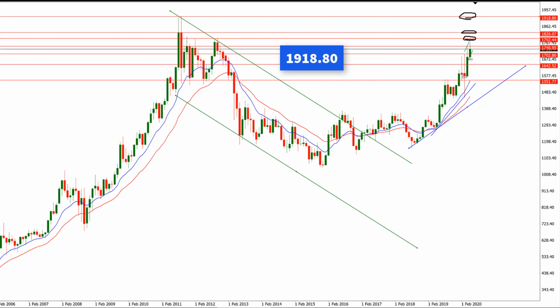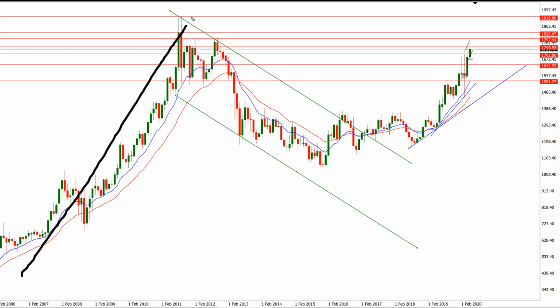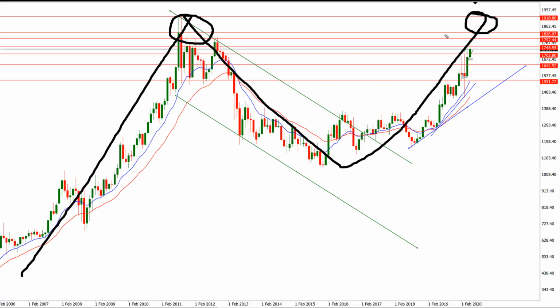So if you view this chart properly, definitely gold is trying to carve what? A double top formation. So I'm going to show you guys a double top formation. This is the first top right here, a downward rally right here, and then a double top right here, whereby we have the neckline right here. So this is the formation I can figure out on the gold, which the gold is trying to carve.